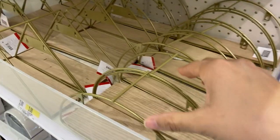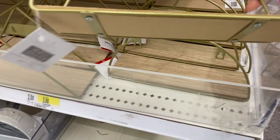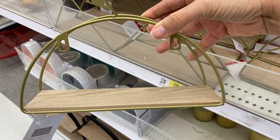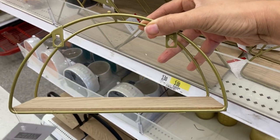I have this little wall decor sign. This is really cute. It's $3. I like that.